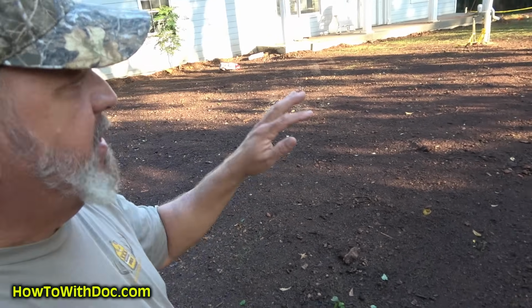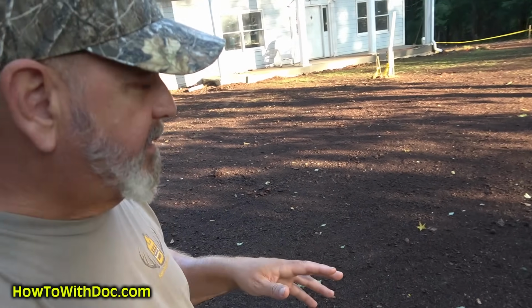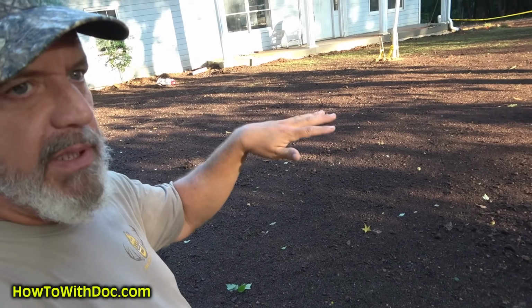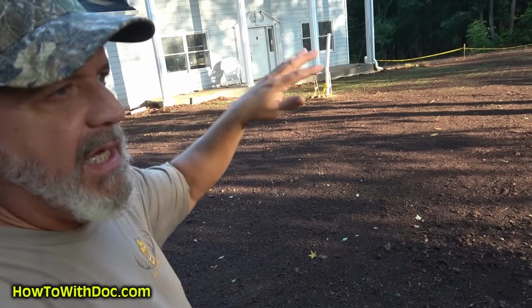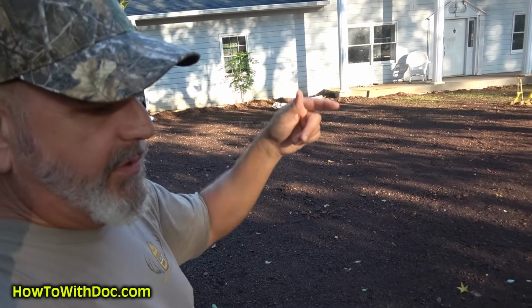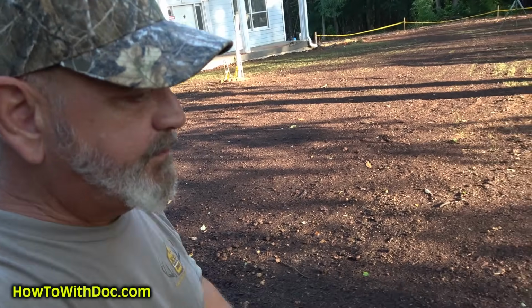So happy. So this is tall fescue, and this is a temporary lawn. That's what I'm considering it. That's just to hold all this in place, because we completely reshaped this whole thing. I spent days and days and days reshaping this whole backyard to get the water to drain off, because it was draining down towards the house and causing problems.